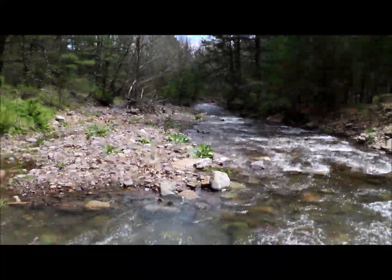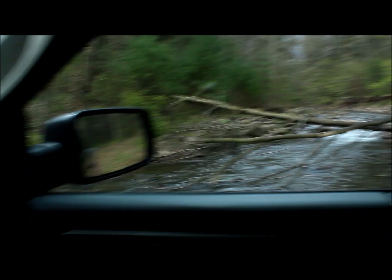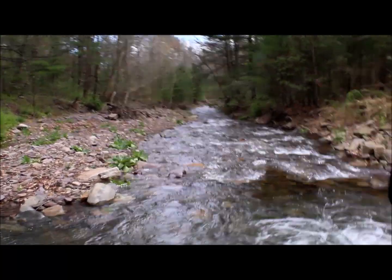You can tell it's really been raining. A couple months ago, it was all completely dry. Now it's an entire river. Pretty cool.